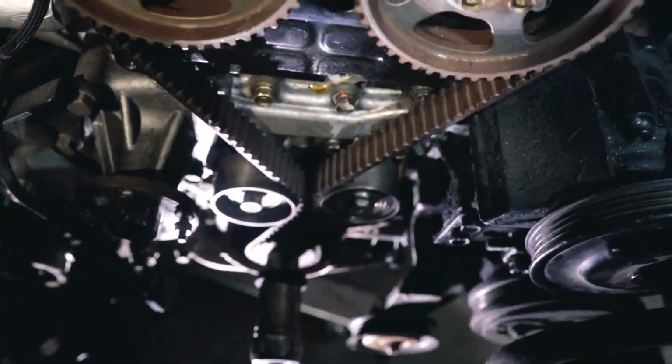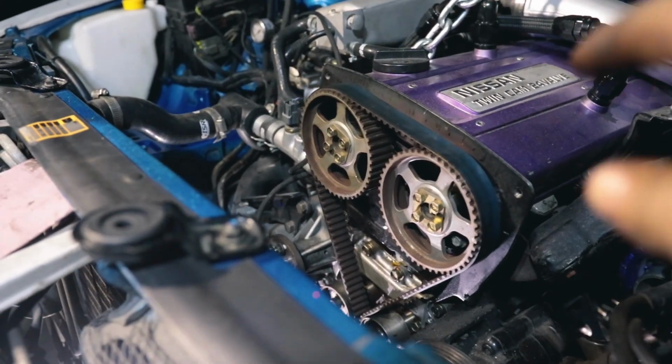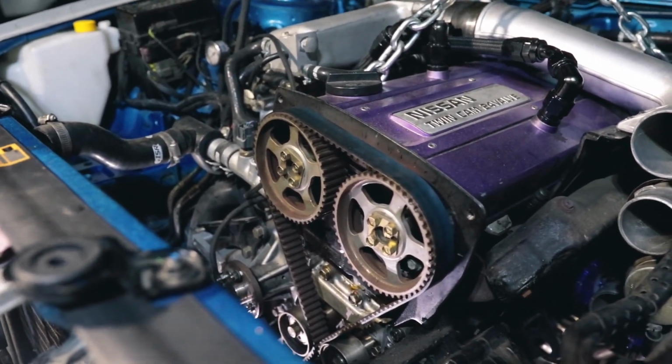Timing is set. We torqued the idler and tensioner pulleys. You torqued them to 40 foot-pounds. So now the timing's done. I went through a full cycle and we don't have anything hitting, so that's good.